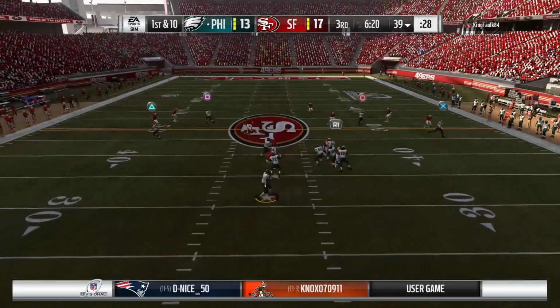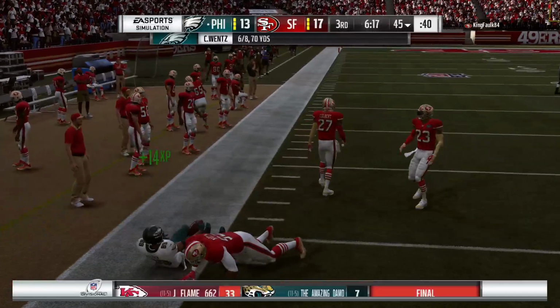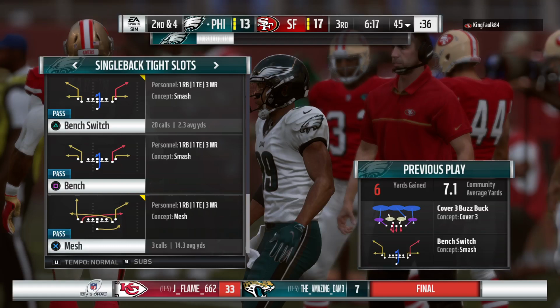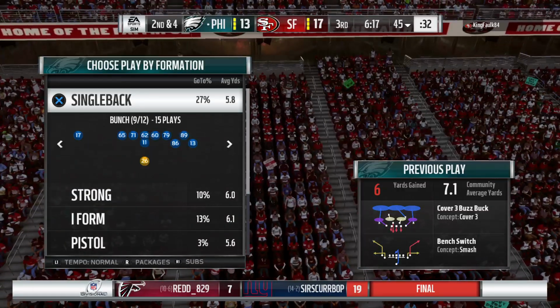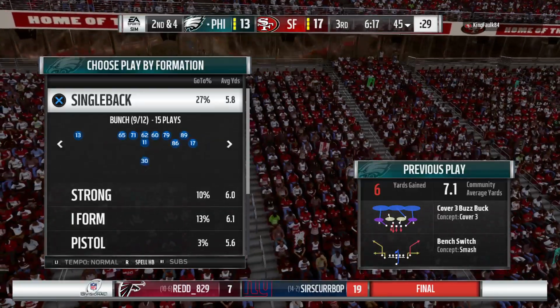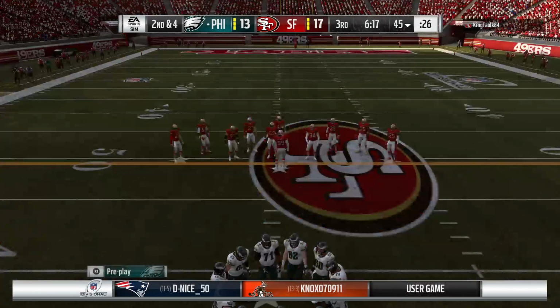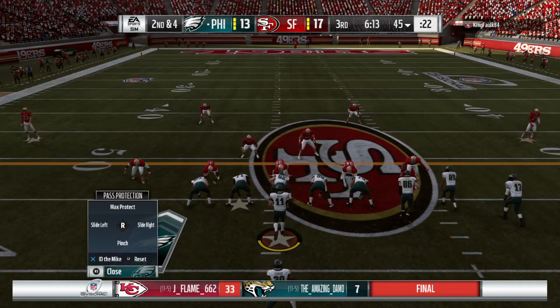Throwing on first is Wentz. And a grab made by Doug Baldwin. A gain of 6 there on first. All that practice time came to fruition on that play. All those timing routes that they work on through training camp, OTAs, minicamp, and just regular season, they got it done on that one. An outcut. Ball was delivered and picked up the completion. 6 yards was the pickup on the last completion, so here's 2nd and 4.